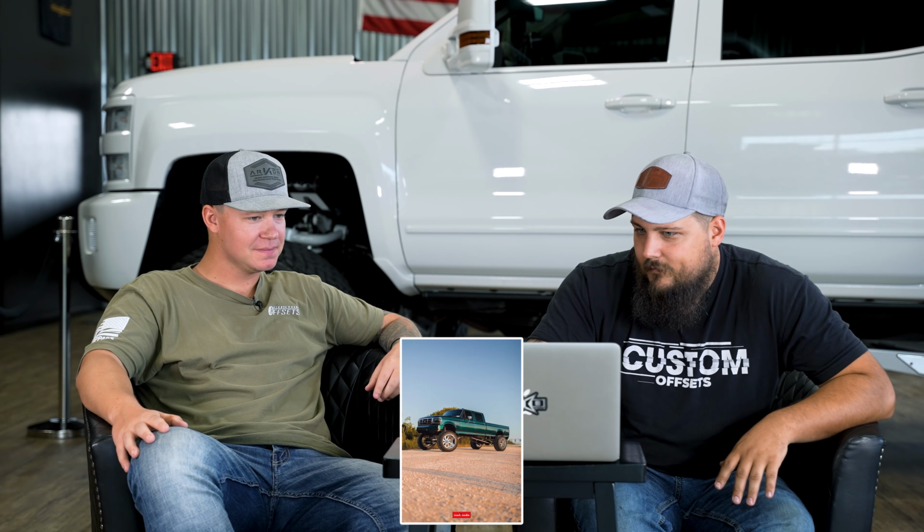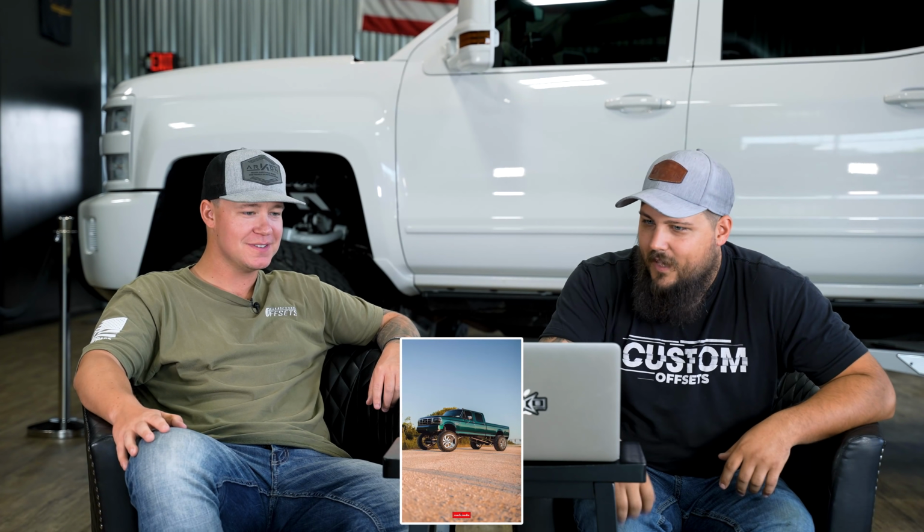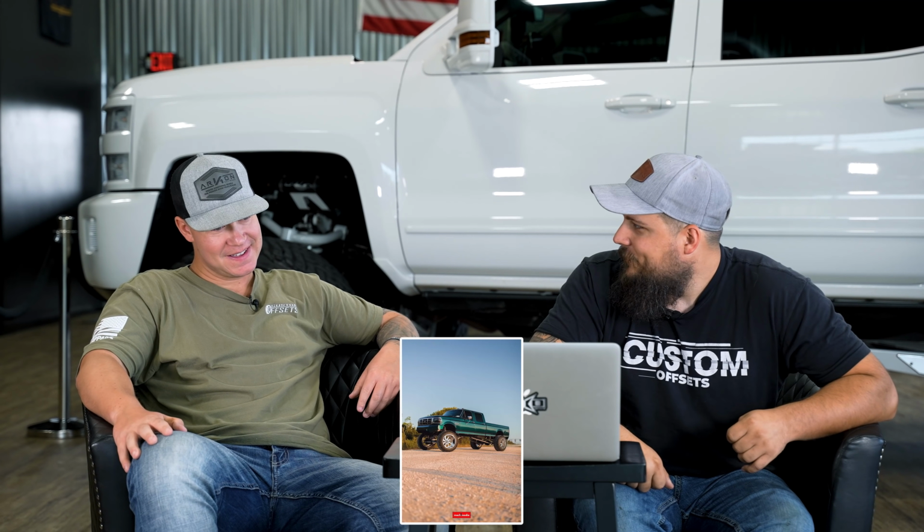Tinted windows. Just saying. That's what you're coming after me with right now, is because it's got the tinted windows. And it's not poop brown.